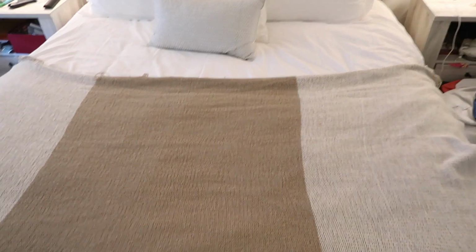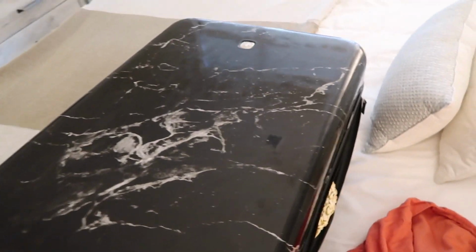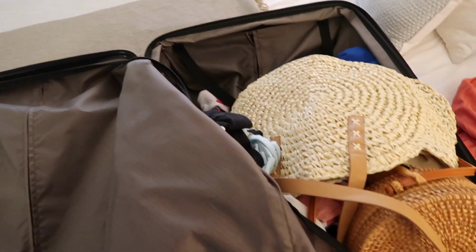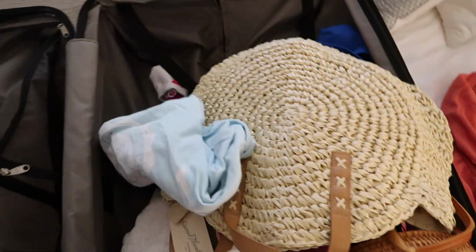I always put this on because it is white bedding and we have a dog, so this helps protect it. Okay, so this is my suitcase and this is the random stuff that I have in it. I have some comfortable clothes that I always pack tons of.